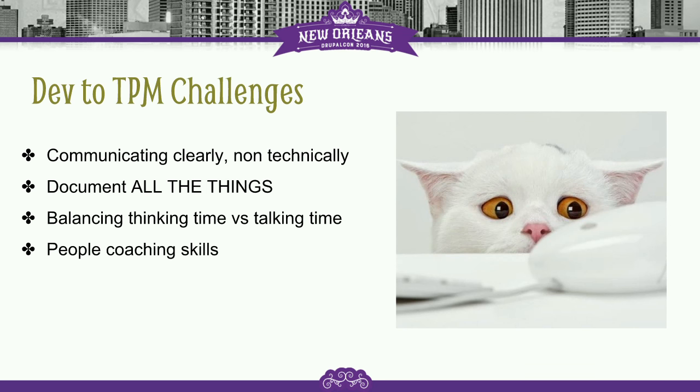Having those moments is really tricky sometimes. And what has really been hard is, Jesse's going to go into this, not booking meetings back to back, because you need that thinking time right after. One thing that's different from being a developer to being a TPM is that you're going to have multiple competing priorities, and it's all going to be happening at once.